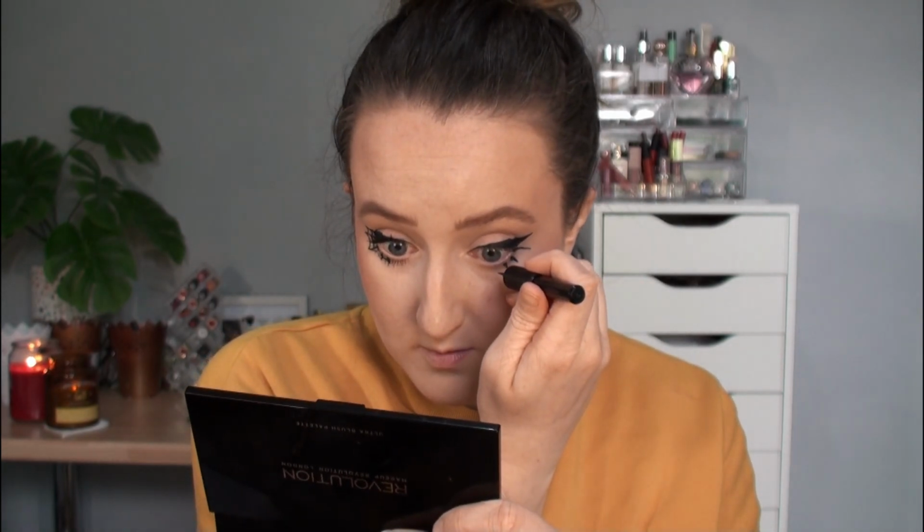And then as I get to the last one, nearest the centre of my eye, that one is going to be shorter, so that they're longer and further out at the outer corner, and it goes in. So I'm hoping by the time I've got another layer of mascara on the bottom lashes, that that will just blend into the lashes, is my hope.